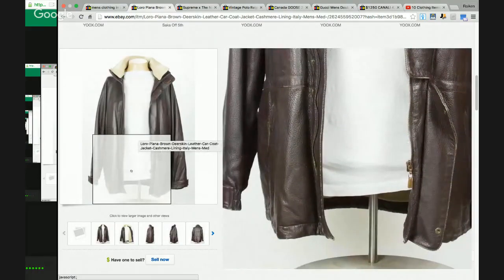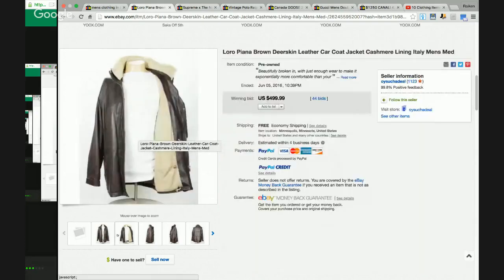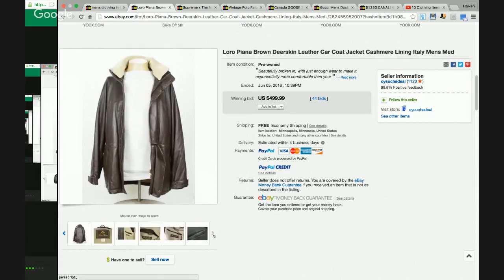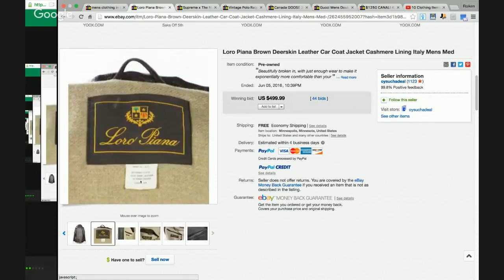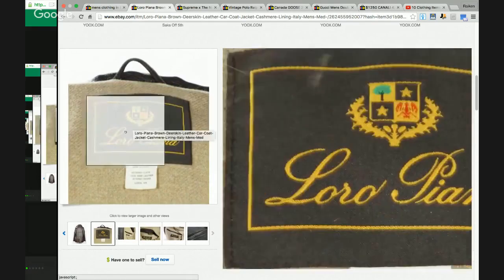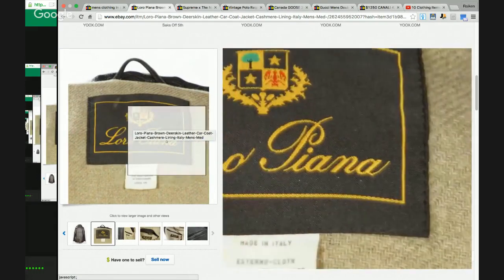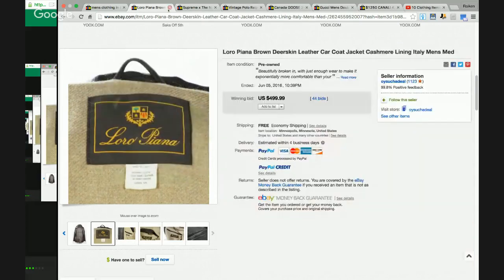Loro Piana, an excellent brand to come across, not only for jackets, but button front shirts if you come across them, suits, blazers. An awesome brand right here, guys. I'm not going to dive too much into the specifics, but take a look at this tag right here. If you come across this, bada bing, bada boom, the profits are coming soon. I can't say that enough, guys. Loro Piana, be on the lookout.